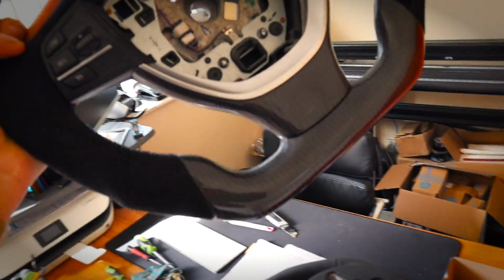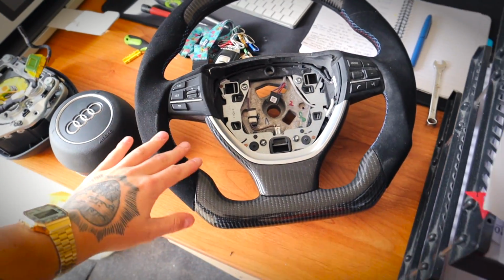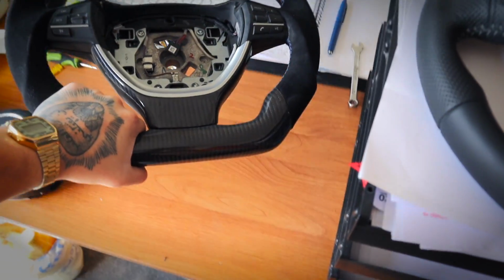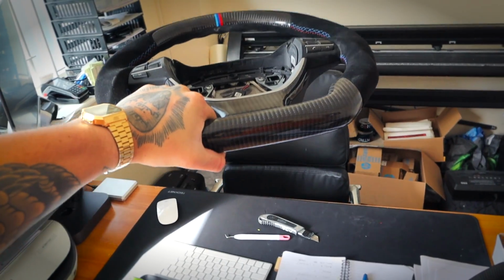Right guys, so I've just been given a steering wheel here from an unknown company. So this is a different steering wheel. This is not from Control Customs himself. He's basically told me to pick up the steering wheel one-handed, and the weight of it compared to the steering wheels they make is absolutely incredible.